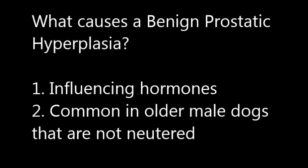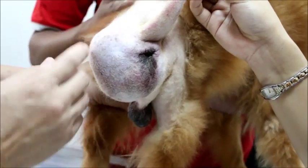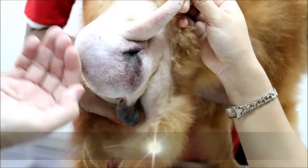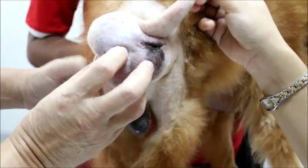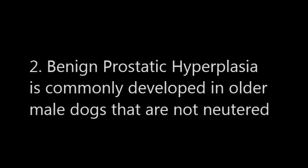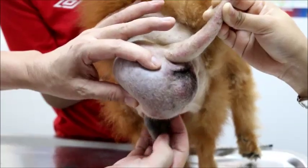Benign prostate hyperplasia. First, it's influenced by hormones. Second, it's common in older male dogs. Benign prostate hyperplasia is commonly developed in older male dogs that are not neutered. Other types of prostate diseases are, first, bacterial infections, which is an abscess; second, neoplasia, which is a cancer; third, others, which can be cysts.